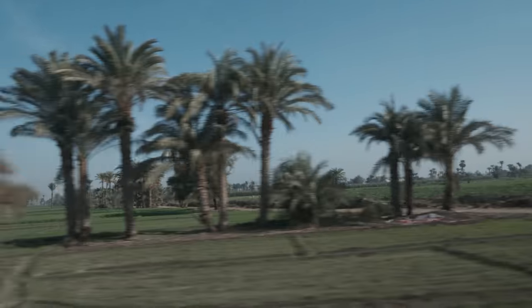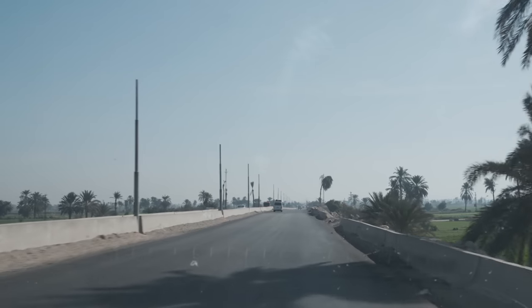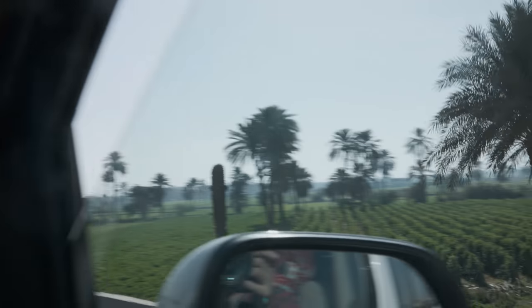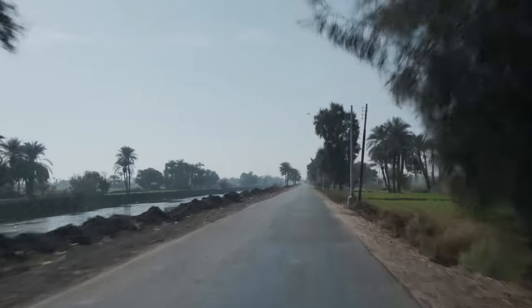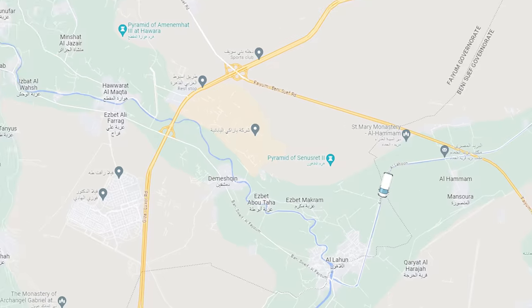The site of El-Lahun, our first destination, has a pyramid with an underground network that has only been open to the public since 2019. So maybe this is why it's not on everyone's radar. Want to see what's inside? We'll let you ride along with us.